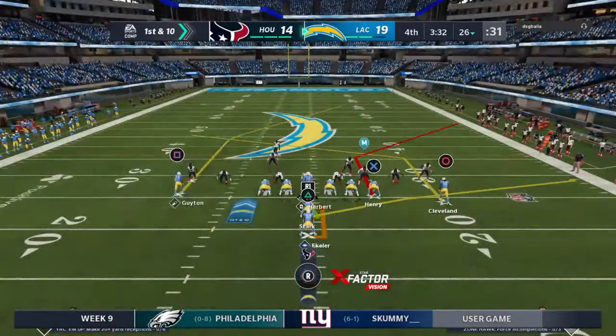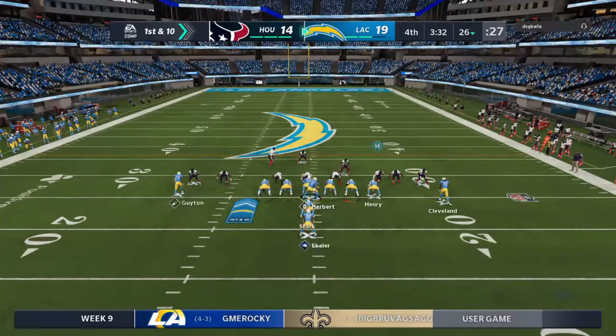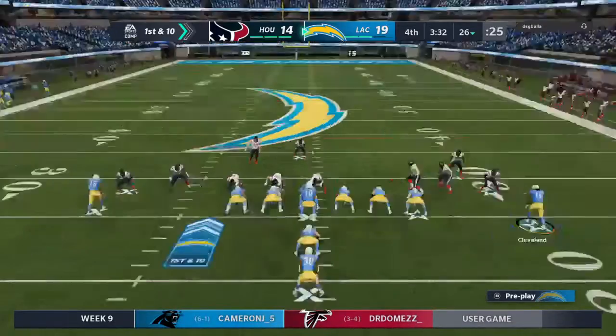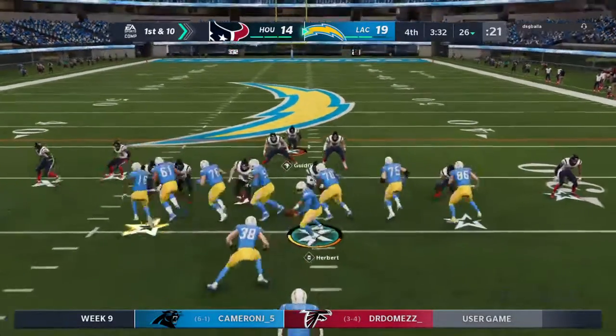The Charger drive about to get going. Their defense forced the turnover on downs. They've got the lead. They're in good shape, but can't go into a shell here, right? Still got to be careful. Yeah, because they're still a long way away from kneel-down time.